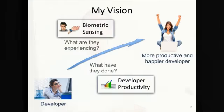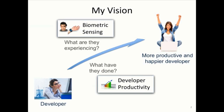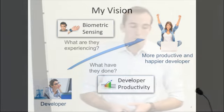Now, we want to enhance this research by better understanding what it really means for software developers to be productive. So how do they perceive their own productivity, and also to take advantage of persuasive technologies such as self-monitoring or goal setting to help them become more productive. So for the first part of this talk, I will talk a little bit about the developer productivity research that we've done in our group.